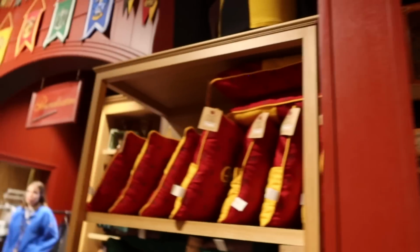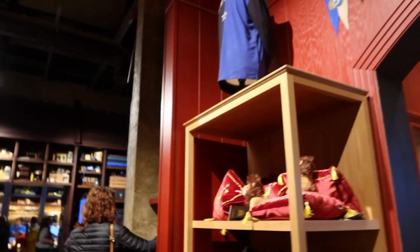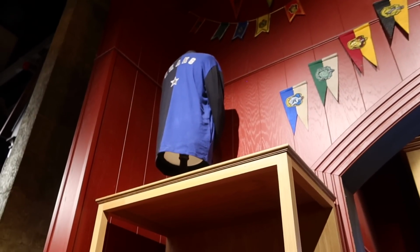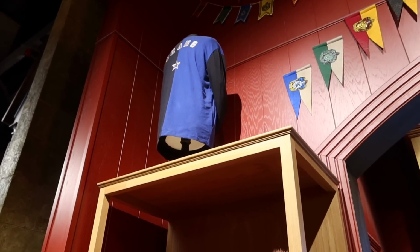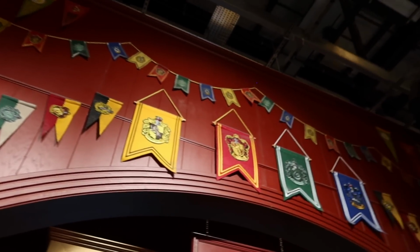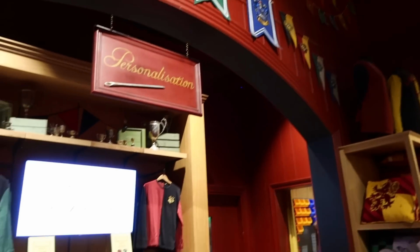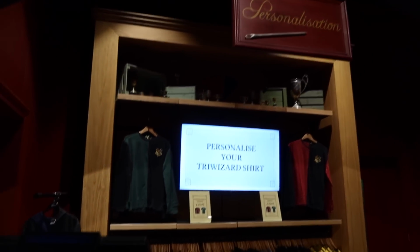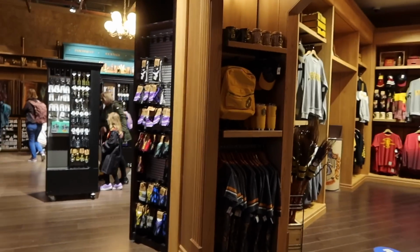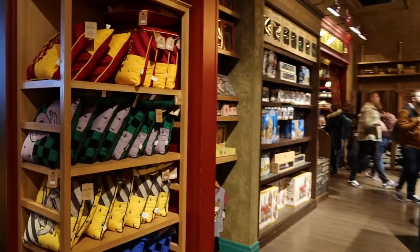This is where you get your personalization for your robes or your Quidditch tops. Don't put certain products on it. What did I put on mine? Bicarbonate soda to get a stain out, because I don't know how, but it bleached my top. So the front of it has bleach. But this is where you get your personalization done. You also have one in New York as well. So you can get your stuff done on site while you wait, or order it, get it done and come back for it after you finished the tour.